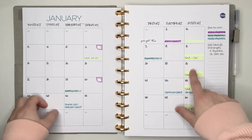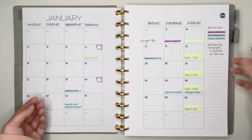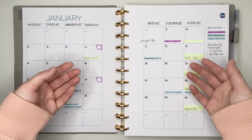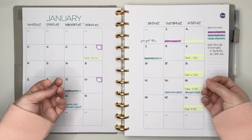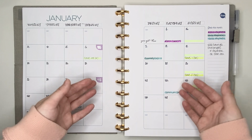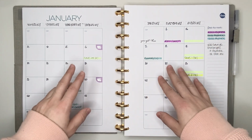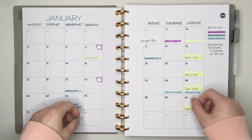I do have a bunch of yellow written on the page. So the yellow is to indicate savings challenges. I am participating in the Budget Mom's 2022 savings challenges. I'm also doing the 52-week challenge. I'm continuing with my $5 challenge. So I am all about the challenges for 2022.